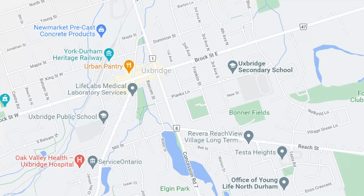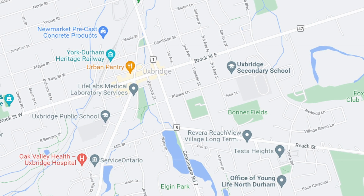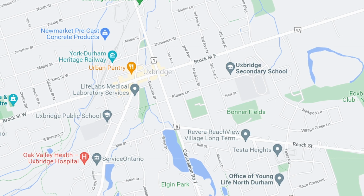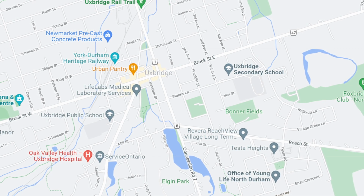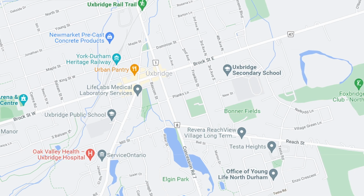So, if you want to be in town and you prefer an older character type home on a mature lot with big trees, you want to buy a Victorian style house, or maybe something from the 1960s or 70s that's more like a bungalow, a side split or a back split. Right in town in Uxbridge will offer you those types of properties. You can still find some of those under $1 million, but that's becoming fewer and far between.